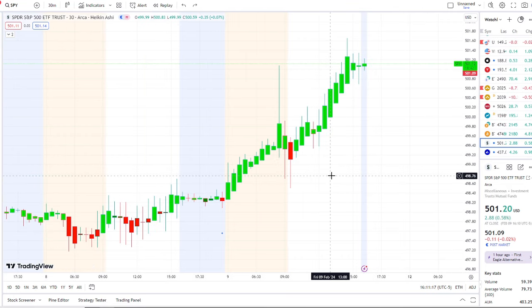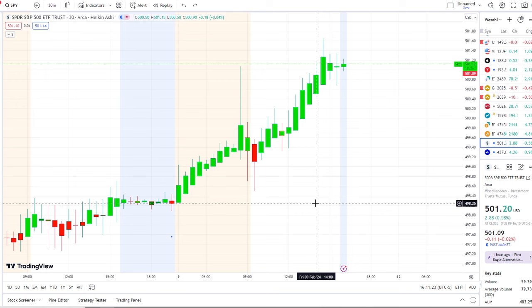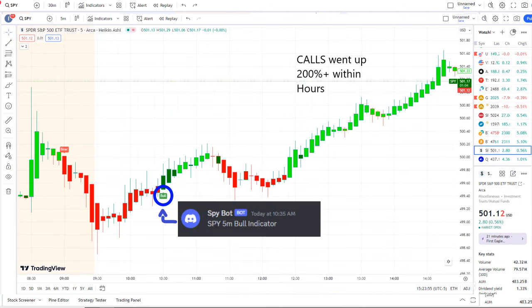Here we are with the SPY, the S&P 500 index, continuing to fight and hold support and retest key resistance levels. And in today's volatility, our SPY buy at 10:35 a.m. sent out a bull indicator. And from that moment forward, inflows crossed the midpoint to the upside, full strength there on 42 vision, and call options went up 200% plus within hours, guys.